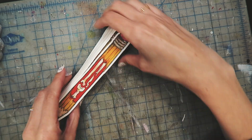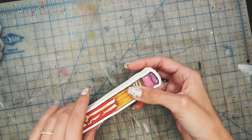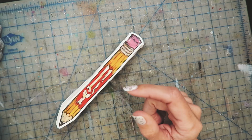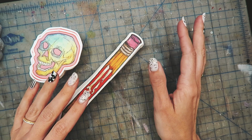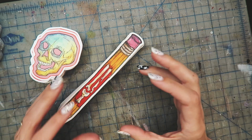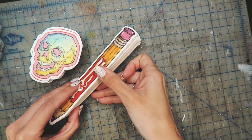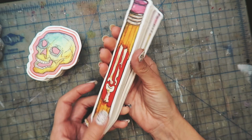I did order the Guts banana as well, but they turned out a little bit too small for my liking. They're like this big, and I wanted them to be bigger, more along this size. So I've put them in my little storage bins for right now, and at some point I'll make a decision on them, or maybe I'll put them with a pack of smaller stickers or something like that. I haven't quite decided yet, but I'm just putting those off to the side for a future shop drop or when I figure something else out.